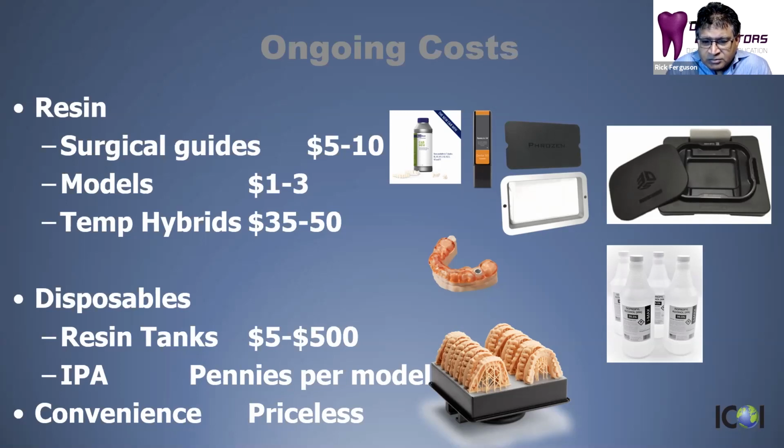Versus going up to some of the more expensive printers, such as the NextDent 5100 printer, which is a very nice, fast dental printer. The tank there is going to run you about $500. The Formlabs printers, the tank ranges anywhere from $100 to $150, depending on which version of the printer you get. The Form 2 tanks are about $100. The Form 3, the newer version, is about $150, but you're going to get a lot of prints out of those. So those are just some of the disposable costs.